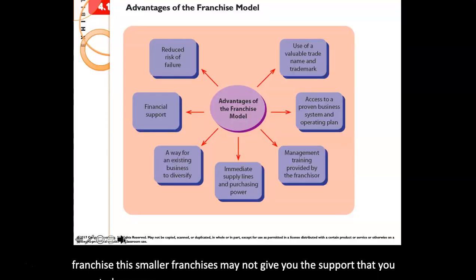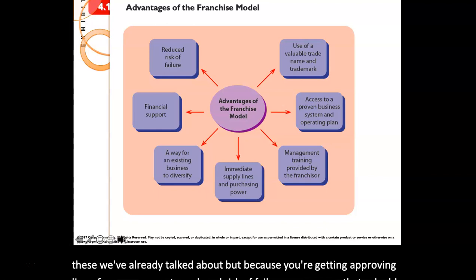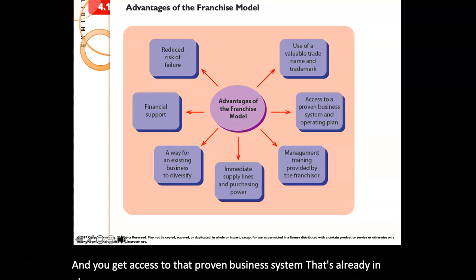So here's some additional advantages of the franchise model. Some of these we've already talked about, but because you're getting a proven line of success, you get a reduced risk of failure. You can use that valuable trade name and trademark, and you get access to that proven business system that's already in place.